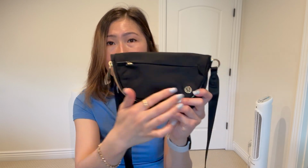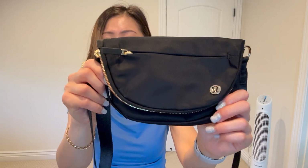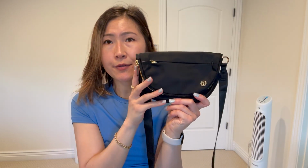I got it because it just seemed a little fancier than the regular belt bag. It has the gold hardware here, and I did do a quick video of my initial impressions on that, so if you're interested, do take a look at that. But essentially, it's a very compact bag, and I think that it's super cute. There is a big sister version of this, which will fit a lot more. So you have, of course, your front pocket here, and it's quite spacious.